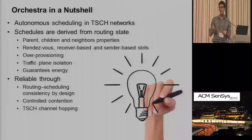Now, the last property that gets us high reliability is channel hopping, which, once we actually manage to get TSCH to run in these scenarios, actually comes for free, thanks to TSCH.